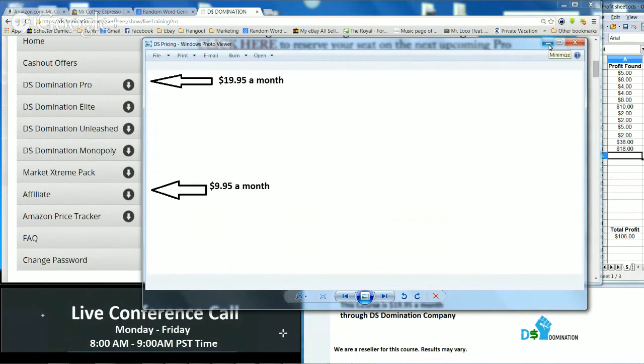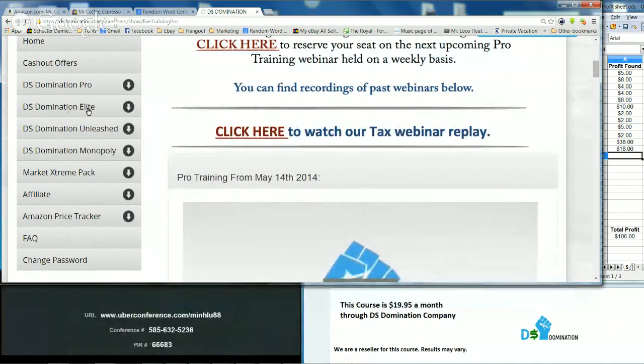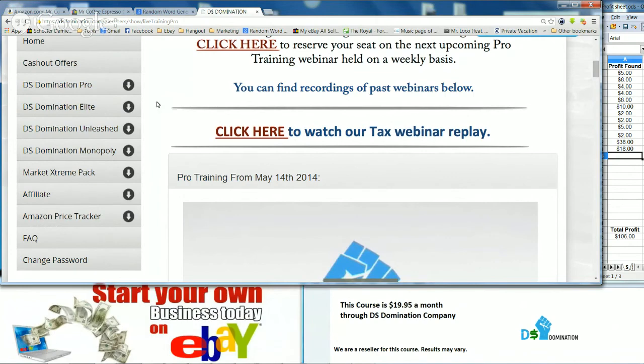And let me see what are we covering. Oh yeah, and of course there's different levels, kind of like a school, right? If you go to college, you have a freshman, junior, senior kind of level, right? So we have different levels too. For DS Domination Elite, we show you guys even more suppliers, and it costs more, of course, $99.95, and it's all cash back, and you make much more income right here, and same as Unleash.